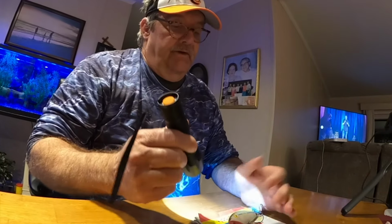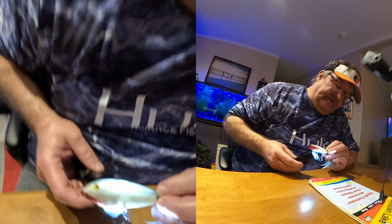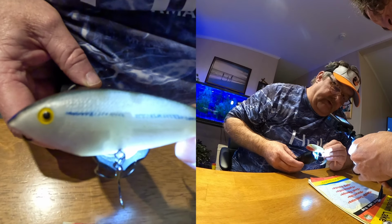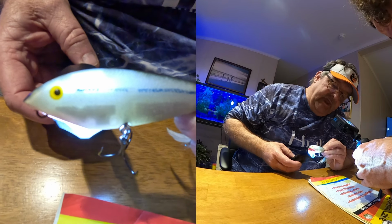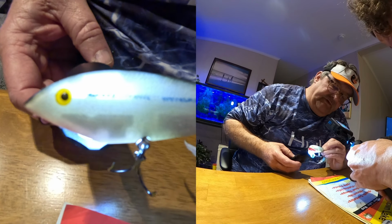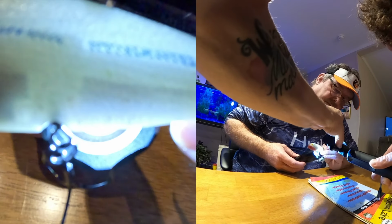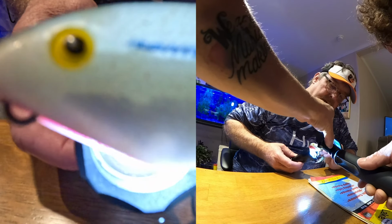If you can hand me a light there somewhere, Tyler, I could share a little bit about what's going on here. If you can see this, I'm going to put this light behind this lure. Up front, there's a cavity in the front and a cavity in the back. You can see this particular lure has a cavity in the front, and that's one solid piece of lead. And in the back is one solid piece of lead. Yeah, you can see them right through there.